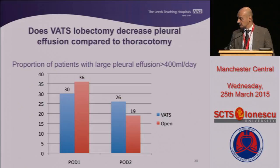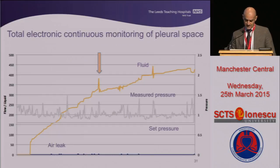This may be due to the type of thoracotomy we do, which is still a muscle-sparing limited thoracotomy. So probably there is not much difference in terms of pleural effusion. The lymphadenectomy is the same inside, so this may be another factor that can contribute to a similar pleural effusion after lobectomy. So it is not the approach that influences the effusion.